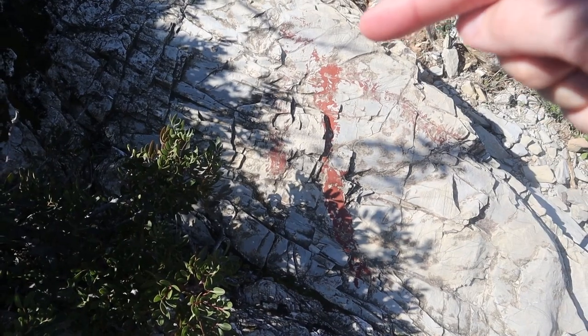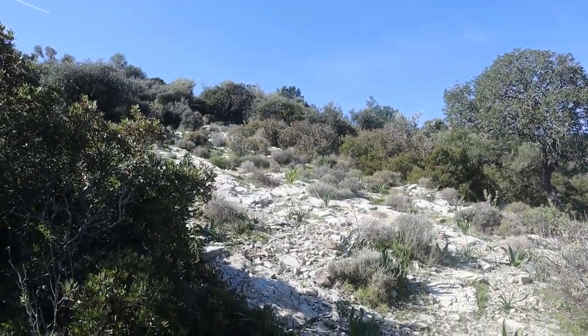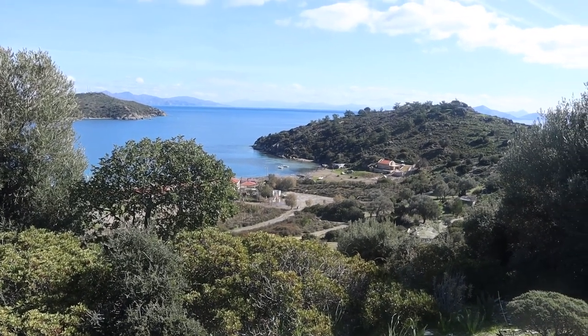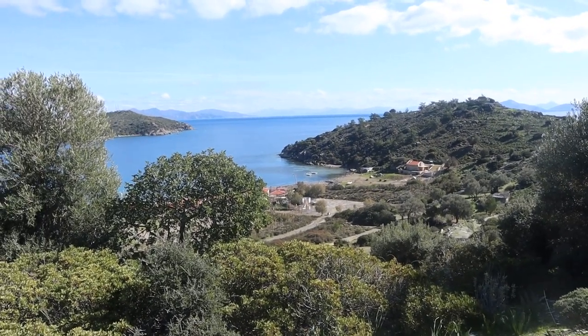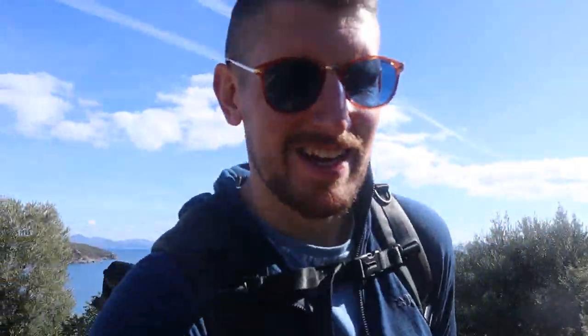Little arrow, little bits going that way. I'm on the right path. I'm exhausted. God, I'm unfit. I barely even climbed. But I'm enjoying myself, which is the main thing, right?